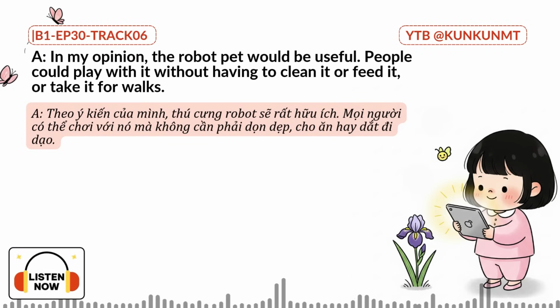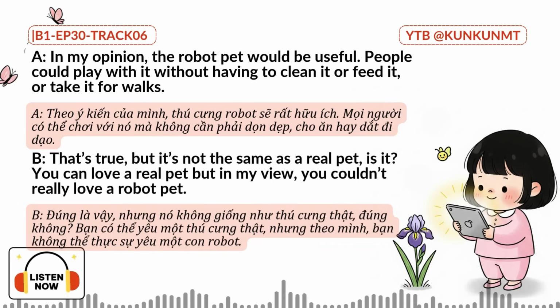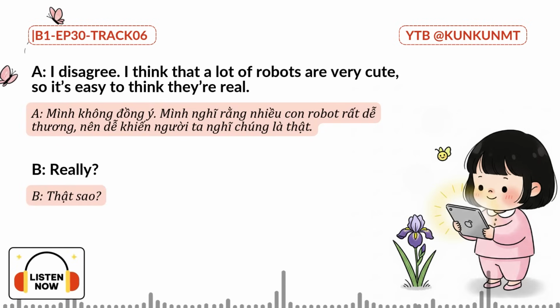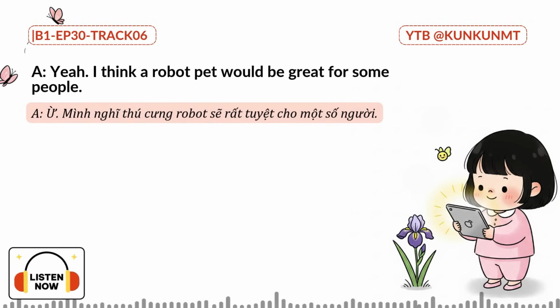In my opinion, the robot pet would be useful. People could play with it without having to clean it or feed it or take it for walks. That's true, but it's not the same as a real pet, is it? You can love a real pet, but in my view, you couldn't really love a robot pet. I disagree. I think that a lot of robots are very cute, so it's easy to think they're real. Really? Yeah, I think a robot pet would be great for some people.